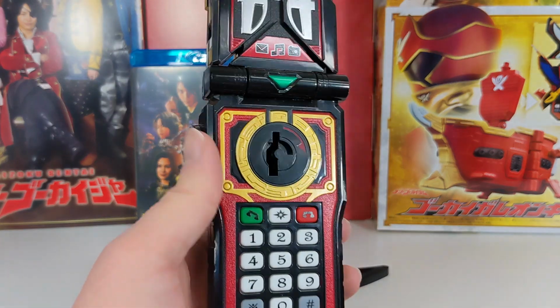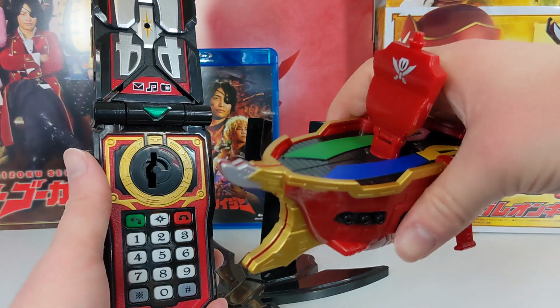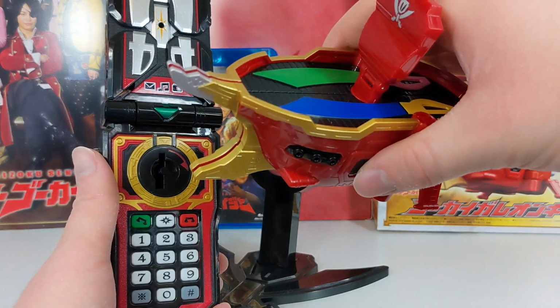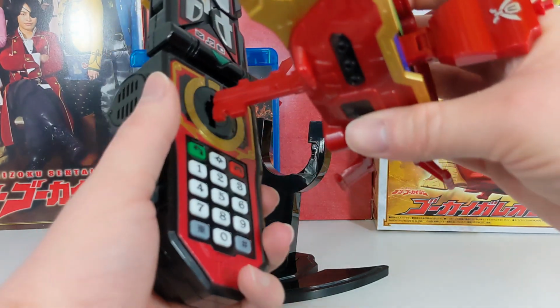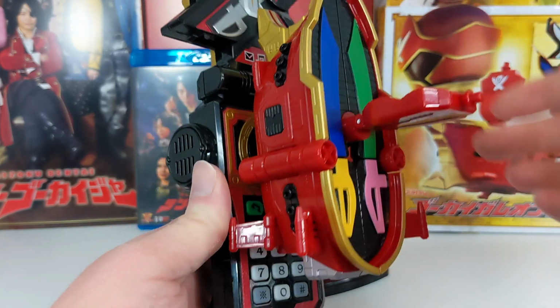All right, so we have the Memorial Mobirates here. Now in the film, basically they used this two different ways. So obviously you had when they all had individual pieces of armor, and then when Marvelous had all of the armor. So to do this, you flip out the key, you stick it in like a regular Ranger key, and then turn it, of course.